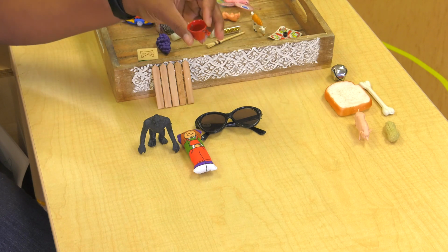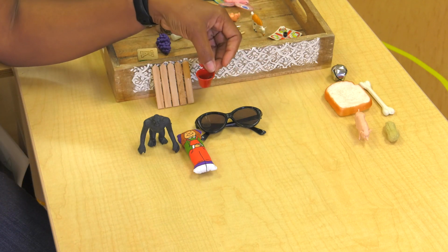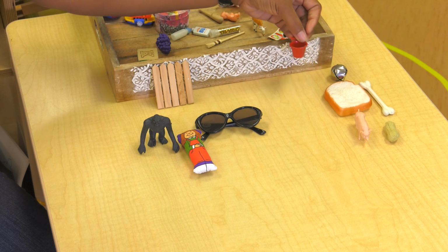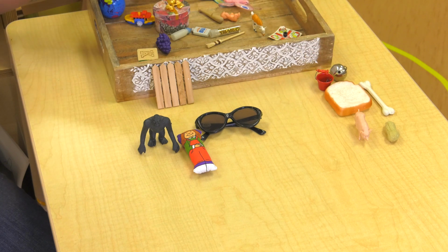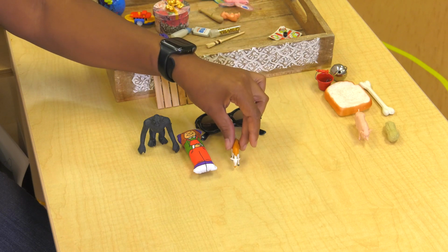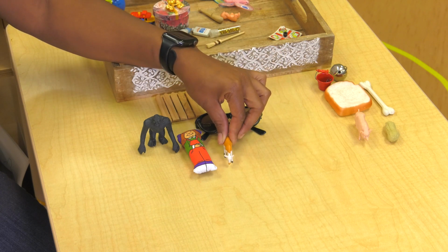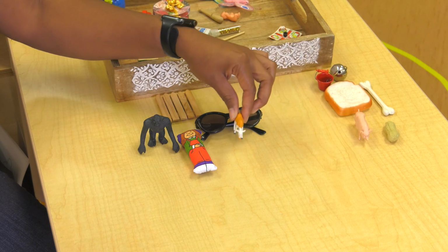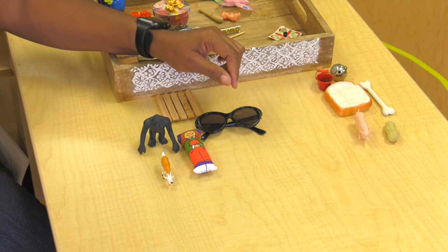What about pail? Does pail have the g sound? Or does it belong over here? That's right, it belongs over here in our not g pal. What about goat? Does goat belong over here with our g or not g pal? That's right. He belongs over here in our g pal.